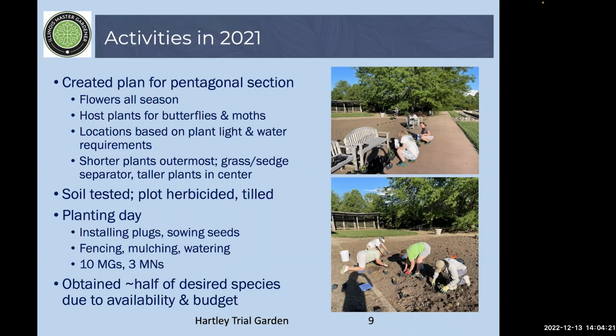On planting day, we installed a bunch of plugs. We sowed some seeds of additional species. We put in a fence to prevent rabbits from eating the plants right away. A little bit of mulch was available. We did some watering for the plants after we installed them. And this was the labor of about 10 master gardeners and 3 master naturalists. By that planting time, we had obtained about half of the desired species. There were limitations on what we could pay and what species were available at the time that we were ready to plant.